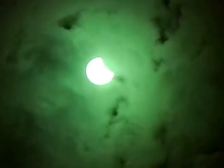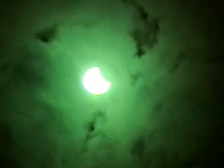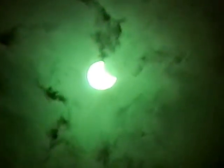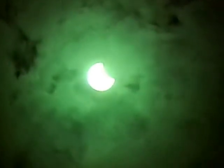Clouds continue to drift across the face of the sun. It's about a quarter covered now. We're hoping all these clouds will get out of the way before totality. It looks like we're going to have a cloudy eclipse.